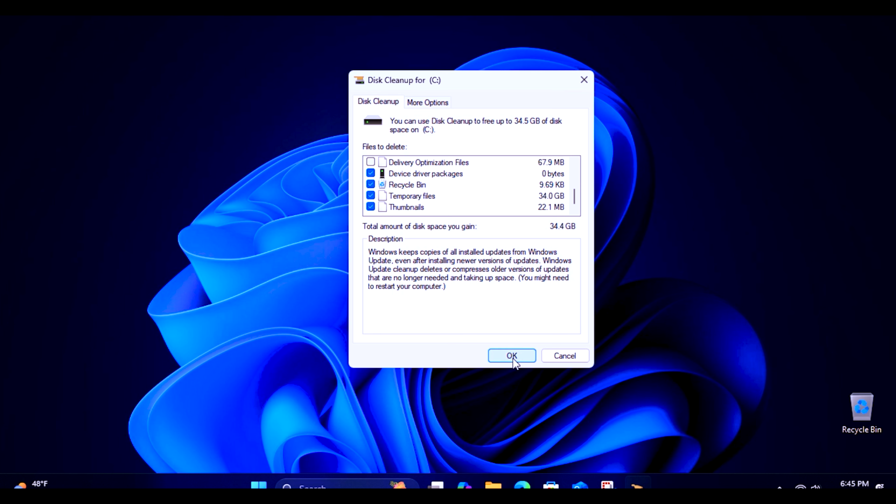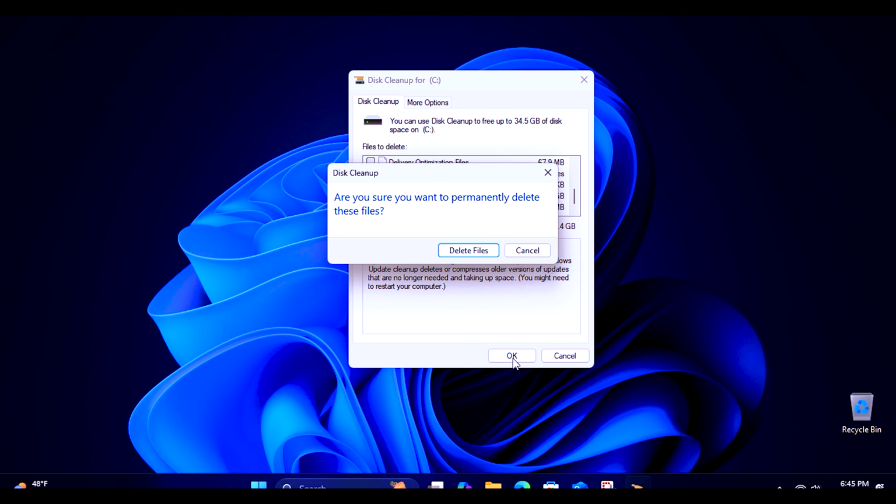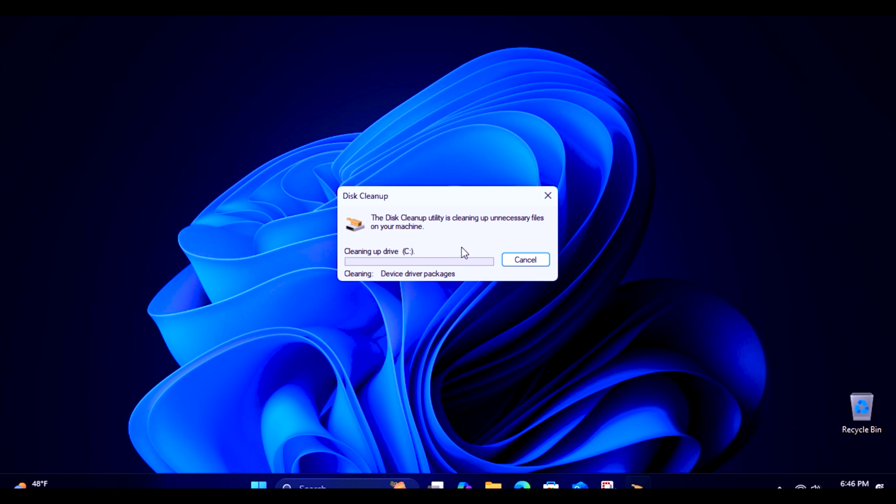So check that. Click OK and then delete files to confirm. Just like that, you are freeing up valuable space.